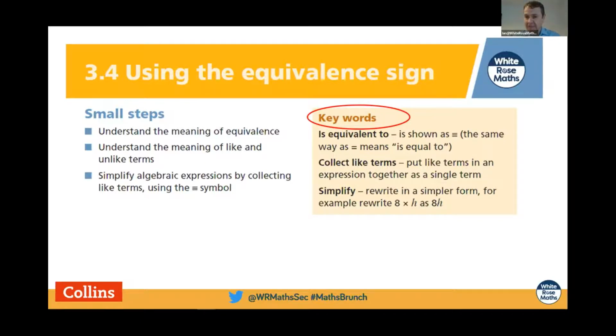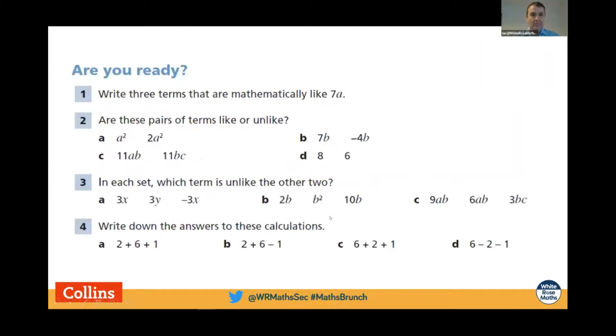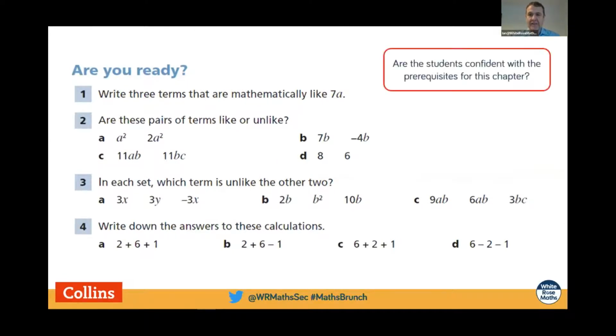Again, a lot of people said in the chat earlier how interested they were in what Bernie had said about language, and language is a key component of our White Rose Maths materials, and we've carried that through into the textbook. Next thing, you've got an "Are you ready?" section of questions at the start of the chapter. So basically it's looking at the prerequisites. Are the students confident with what they need to know to be able to do this chapter?